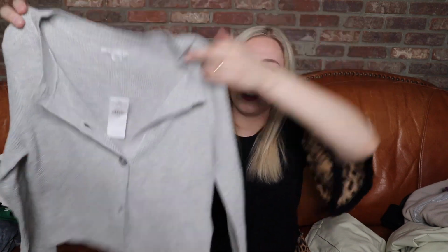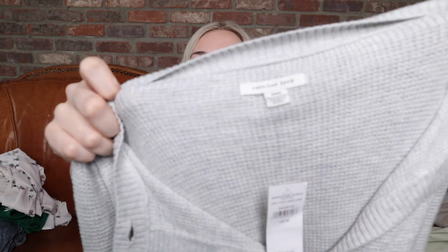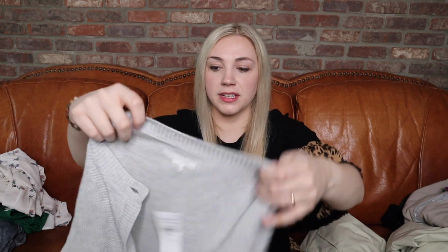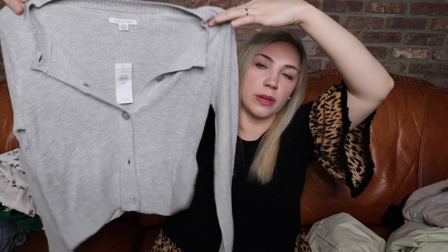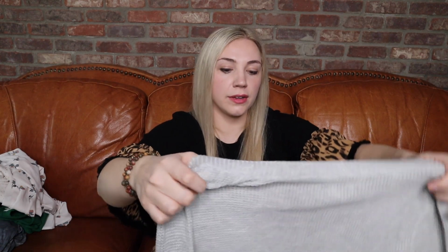American Eagle cardigan. I did kind of debate on this one because of what I was saying earlier. I do just pass up a lot of American Eagle tops nowadays, but this is the newer tag. It is new with tags, originally retailed for $40, and it is still pretty in to wear cardigans, especially buttoned up as tops. And I figured worst case scenario, I can always pull it and take it to Plato's, or I just wear it myself, honestly.